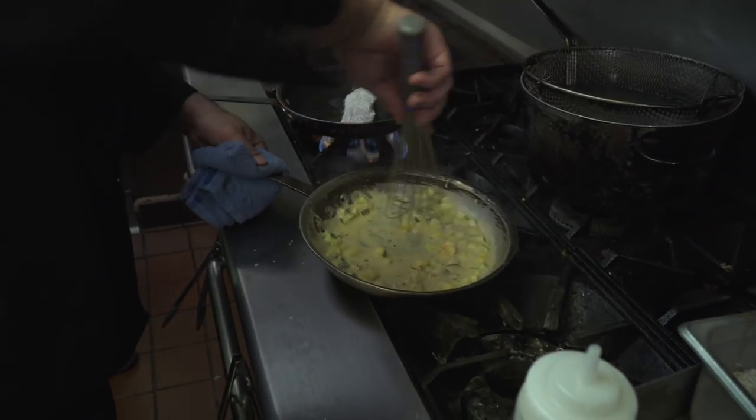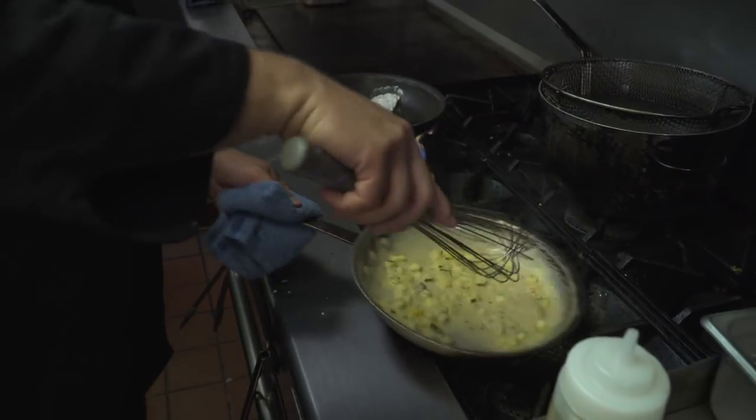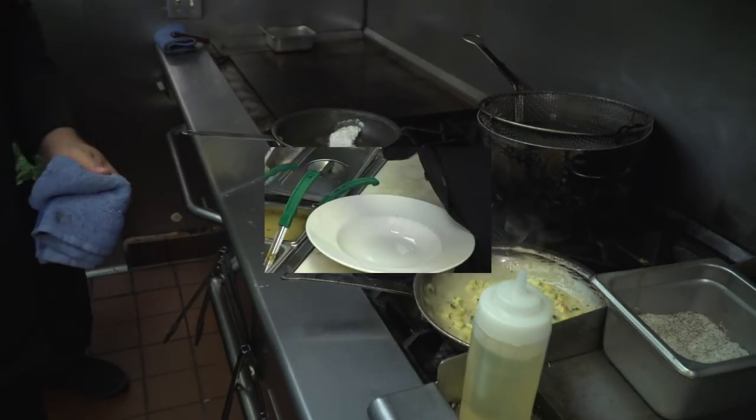And even though the flame's off, it's still pretty warm. Oh, it's very hot still, yeah. You just don't want to break that butter. So you're just going to leave that. This is going to go aside.